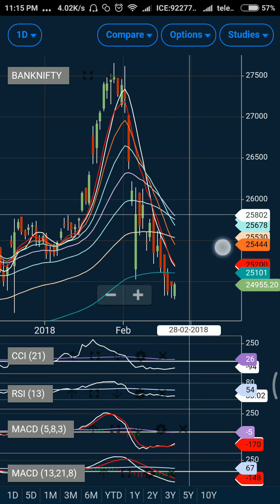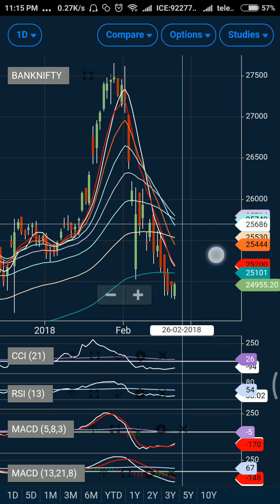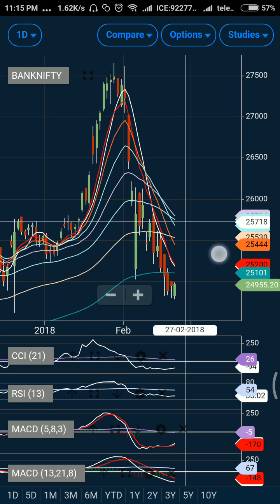So pretty much the analysis is simple. On a higher side, the indices are now trading below the crucial moving averages. They will try and test the immediate resistance, but I expect that the resistance will hold and the market will eventually go down. It will test its support again, and in the process we will be making some money. And finally I feel the market should go down, and that's where we will be making real money with our future position. So that was pretty much it for today's video.